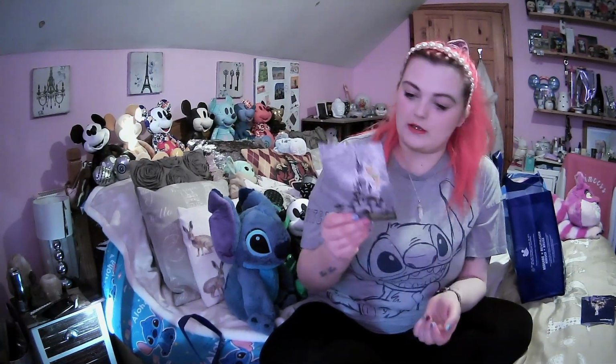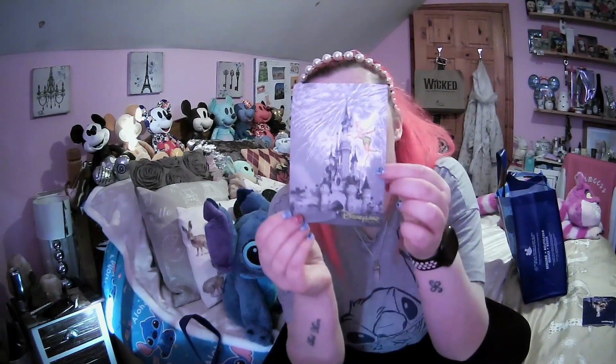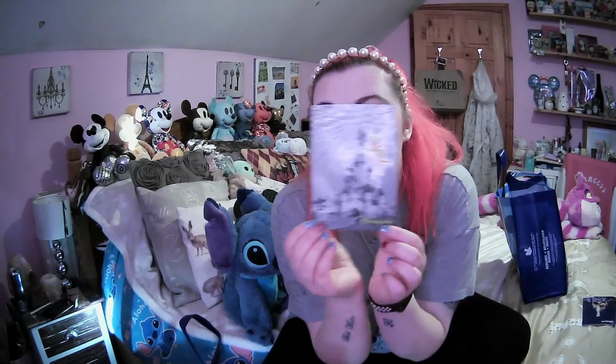And then I got this one that I absolutely love. This one was €2, and it's just black and white, the castle, and then Cinderella in colour. And I thought that was absolutely gorgeous, and it needs to go on the wall.